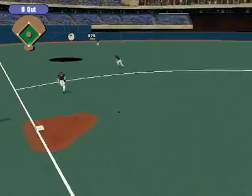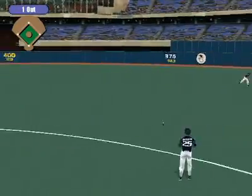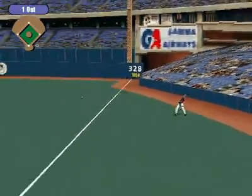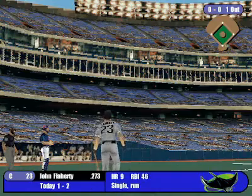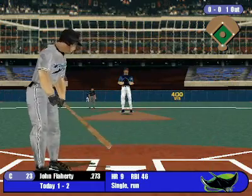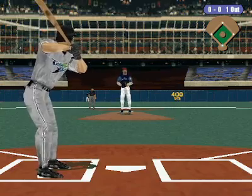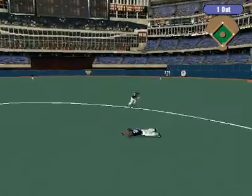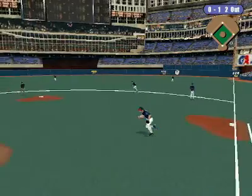Hit to left field. One out and nobody on. Batting one for two, John Flaherty. Line drive, he goes with it down the right side. Throw to first, he got him.